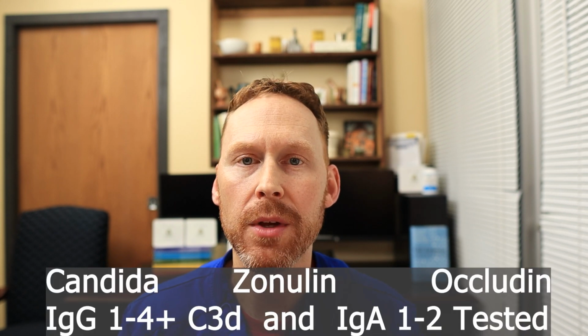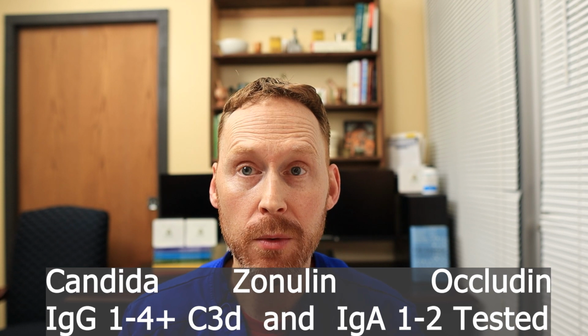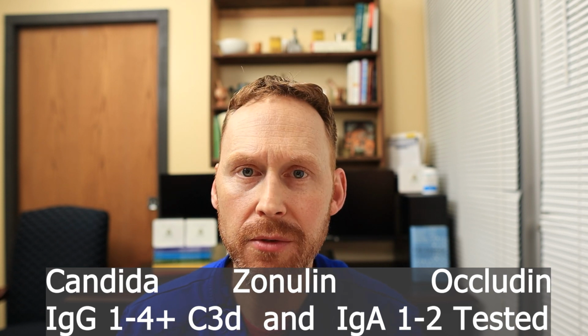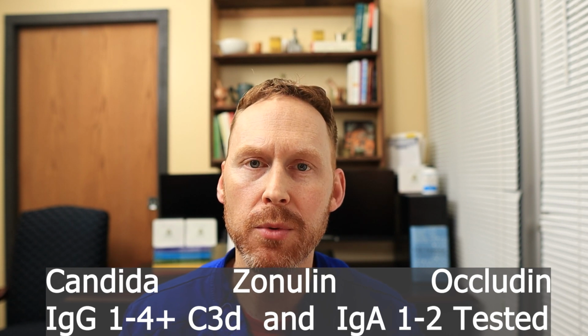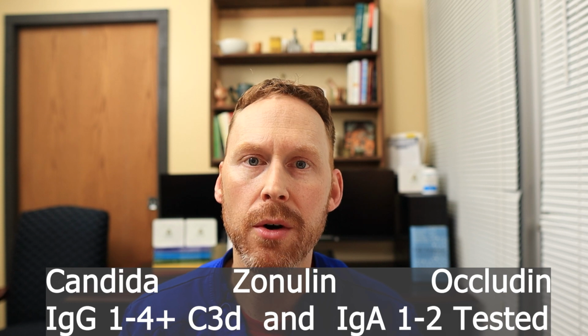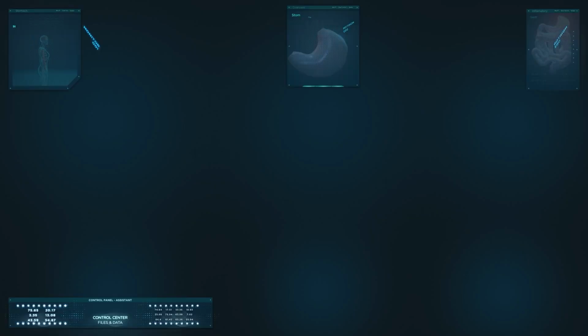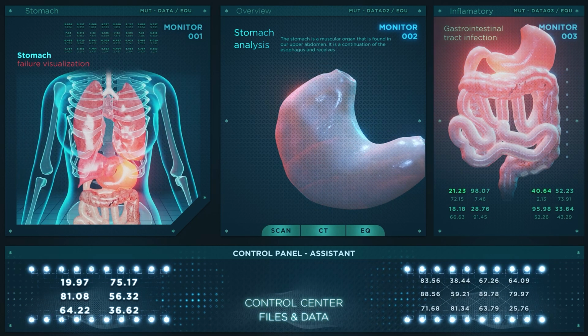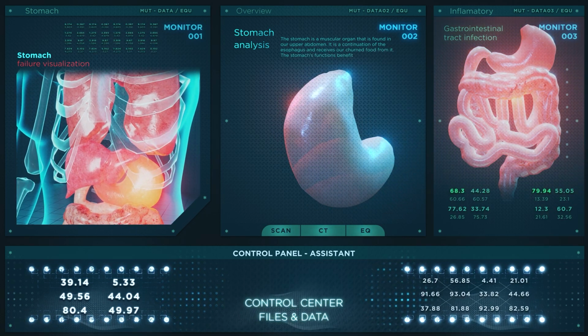where we measure Candida, to see if that is in the blood. We look at Occludin, which is very similar to Zonulin, if you've heard of that protein, which helps with tight junctions. It helps to seal up the GI tract. So if a patient comes back and they have food sensitivities, we encourage them to do a leaky gut panel. And if that comes back positive, then we try to find out exactly why they have leaky gut in the first place.